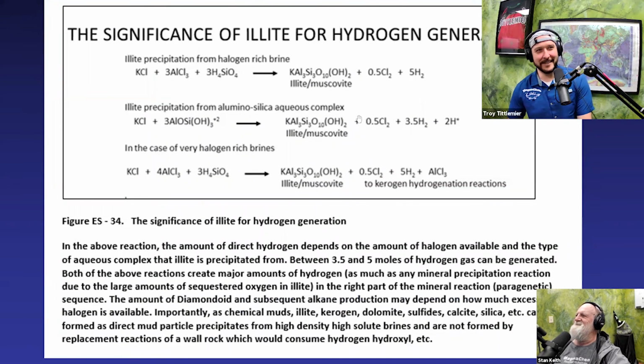Of illite for hydrogen generation. Yeah, so now we're getting to the muscovite story a little bit, huh? Yeah, same thing.